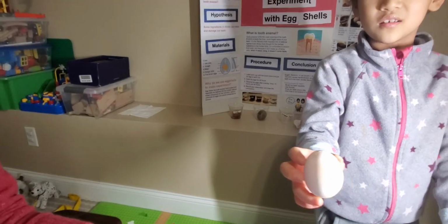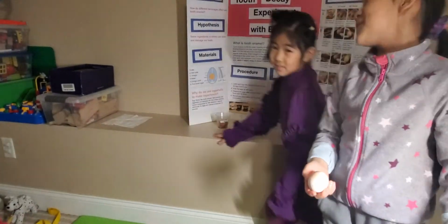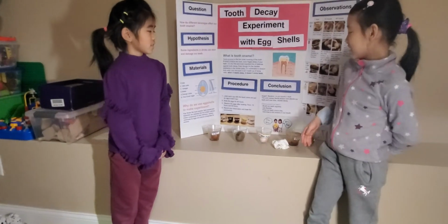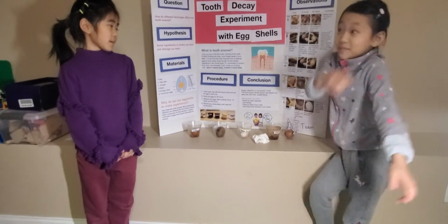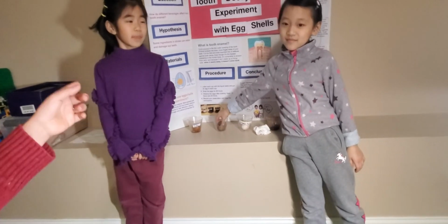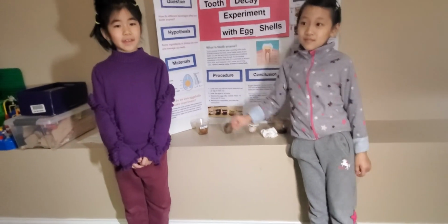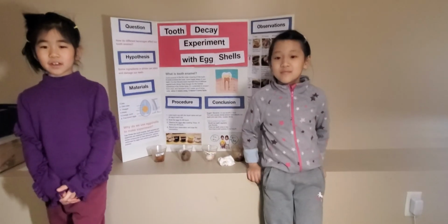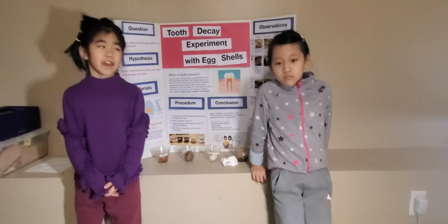Our conclusion is sugar plus bacteria in our mouth accelerates acid. The acid causes dental erosion, impacts our teeth, and over time causes decay.